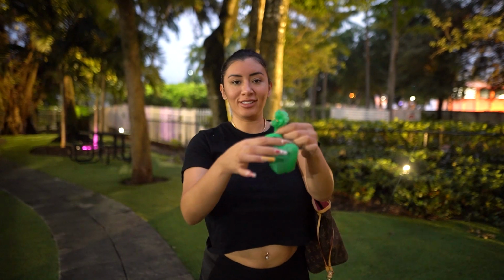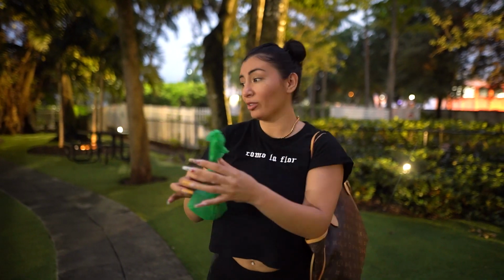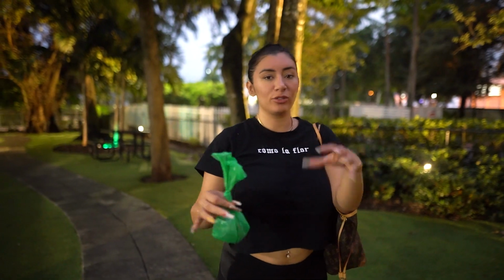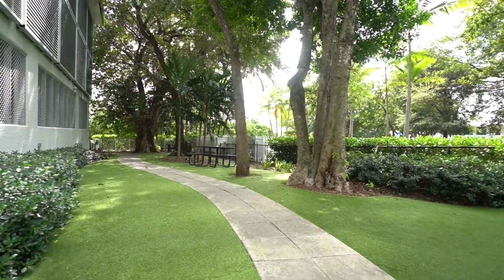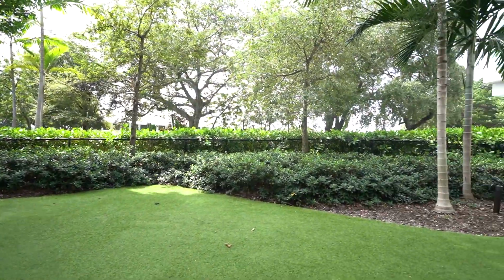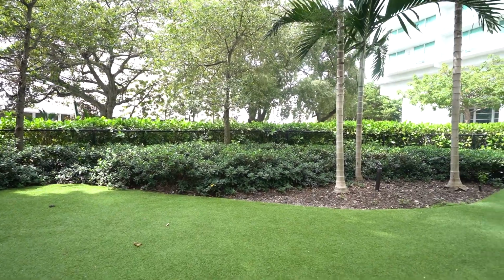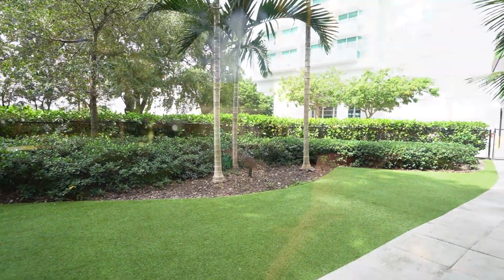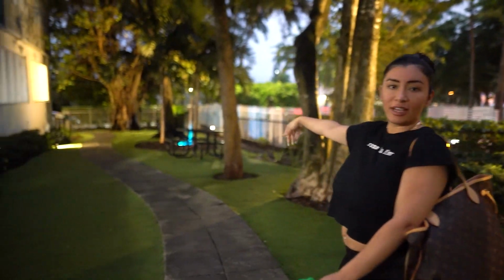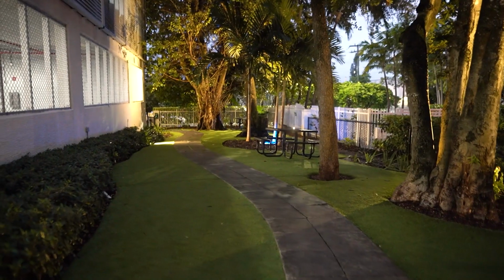They give you these little bags to pick up after yourself. Some people do, some people don't, unfortunately. Whenever I bring my dogs, I do my part, and if I see poop, I'll pick it up even if it's not my dogs. What more can I say about it? They keep it pretty clean, besides the occasional poop here and there. There's a little lounge area where you can sit while your dogs do their thing.